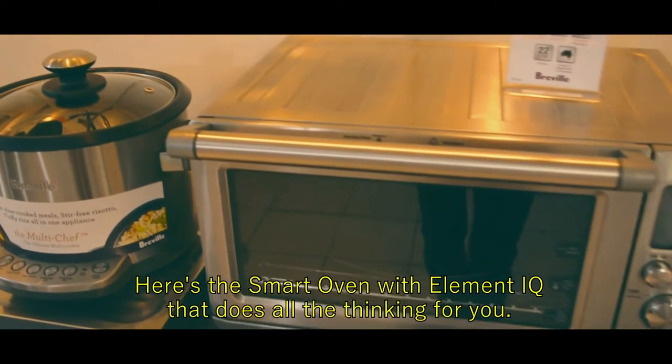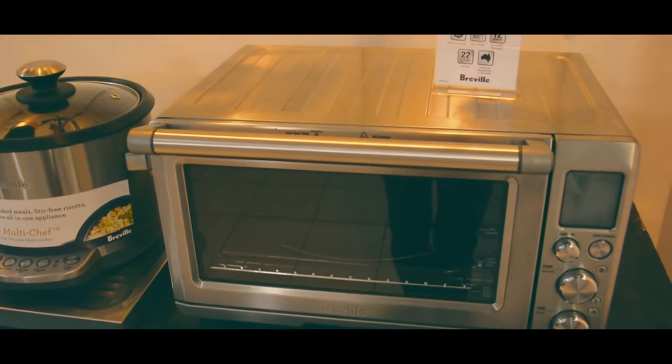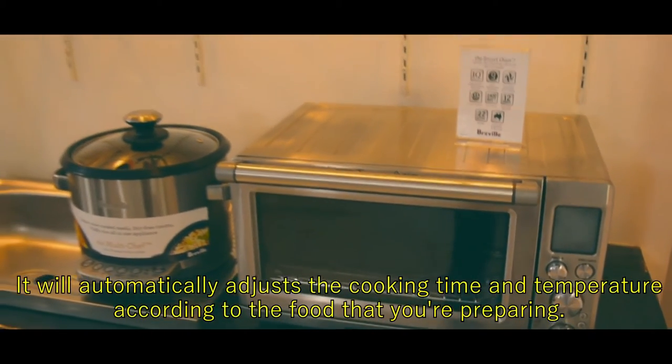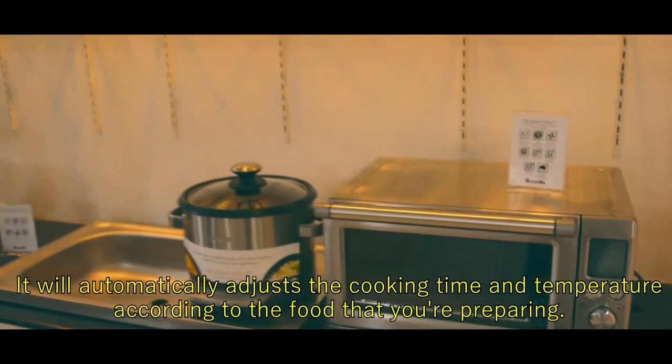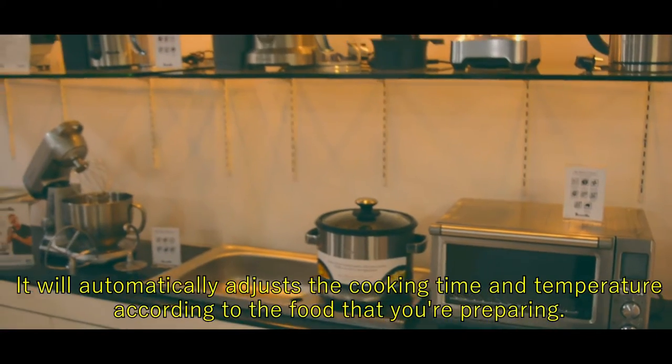And then the smart oven, it's very smart. It has an Element IQ that does the thinking for you. You don't have to think of how much time you will do your pizza or how much time you will bake your cake. It just automatically adjusts the heat for whatever cooking needs.